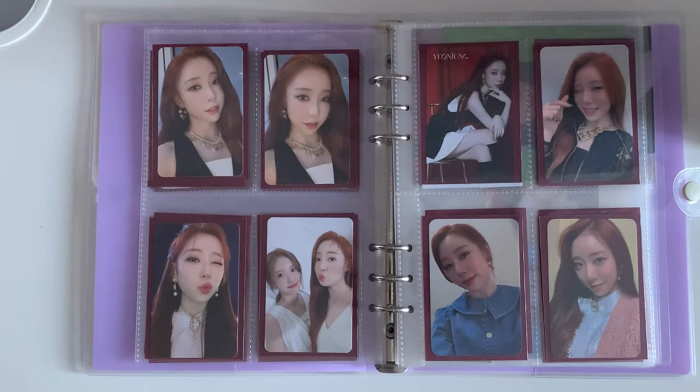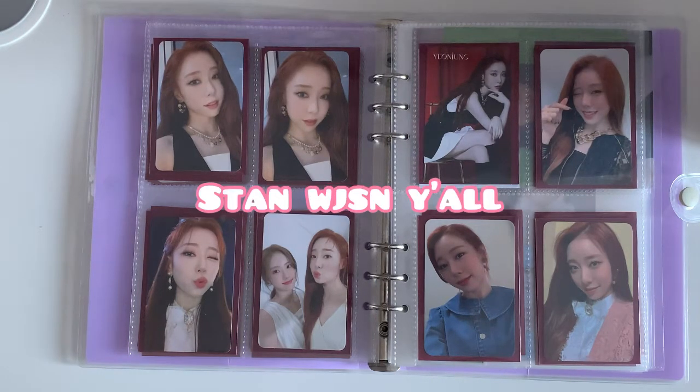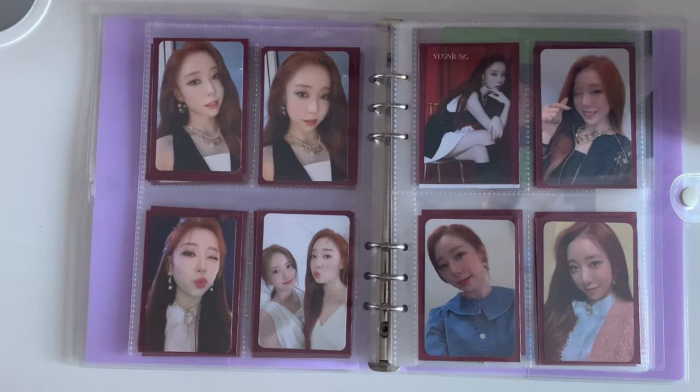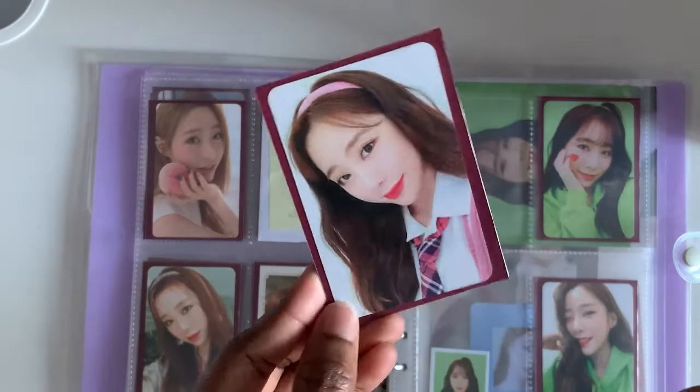Like I think I became interested in them right when I came out, but you know, I wouldn't count it because I wasn't there when the teasers dropped. But Unnatural is also the only WJSN album that I have right now. Love their music, and if you haven't checked them out yet, I would definitely recommend them because they're amazing vocals and performance. And then I have this 2020 Season's Greetings card.